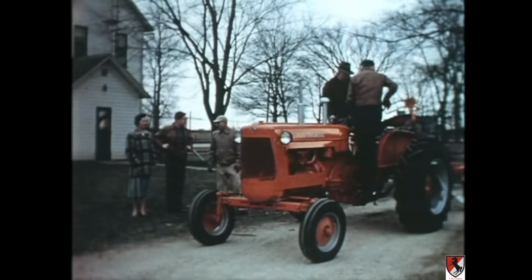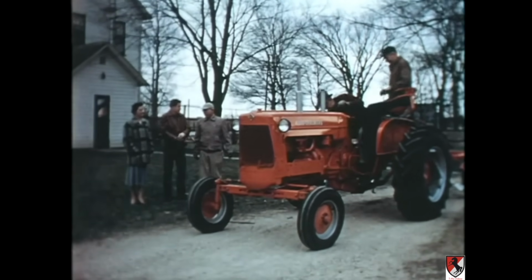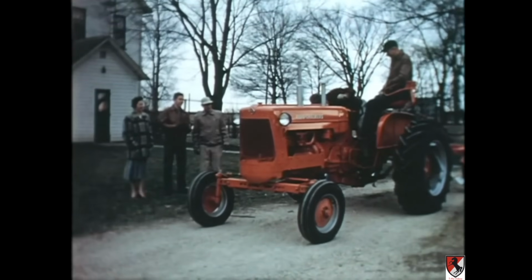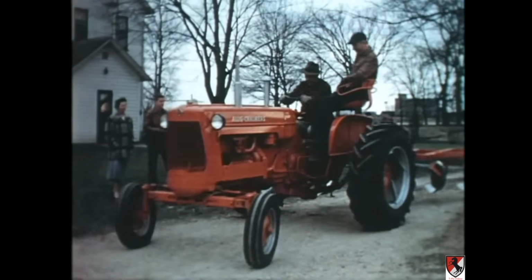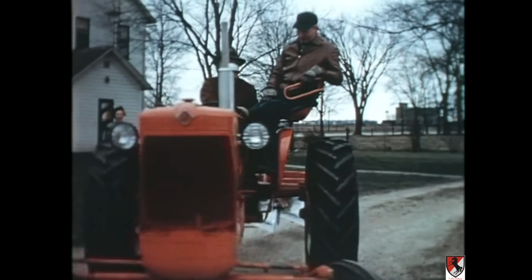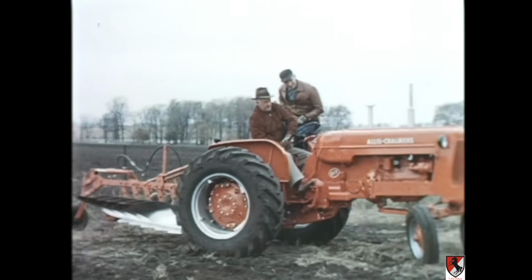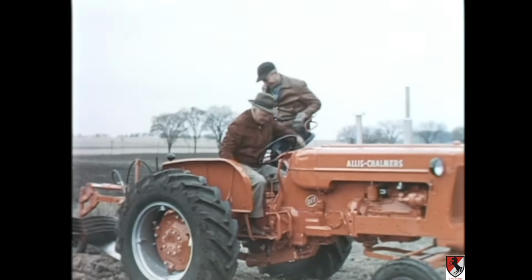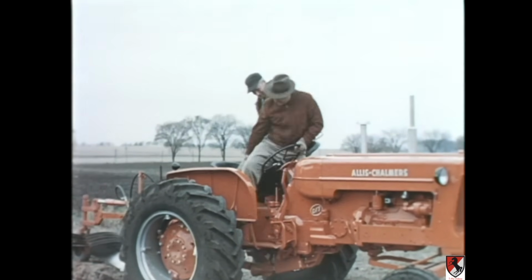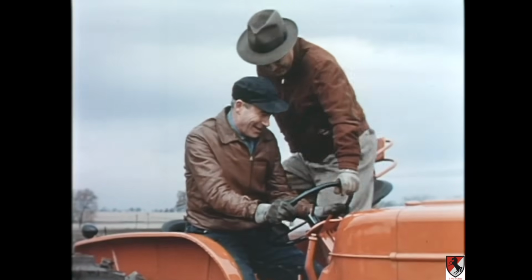Well, so much for the preliminaries. Now let's go to work. Let's see if the D17 looks as much at home plowing up a field as it does standing in the Williams driveway. Okay, partner, it's all yours. Sit right down and make yourself comfortable.